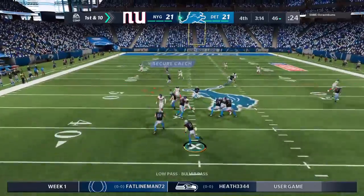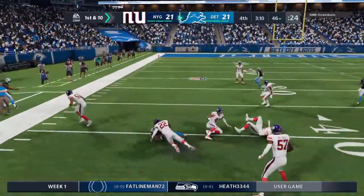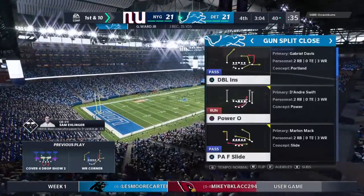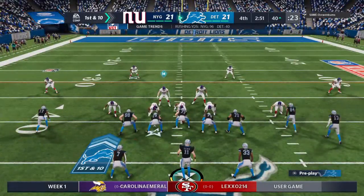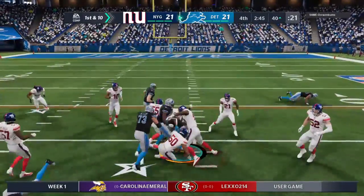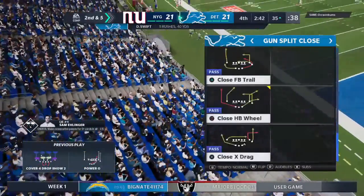They'll try and start this drive in the air. That's complete to Ward. And he's able to get this one down to the 40-yard line. Give him 13 yards on the opening play of the drive and also give him a first down. Some good games going on in the early window. This might be the best of the bunch. On 1st and 10, it's Swift. And he gets this to the 35. Good for a gain of 5.